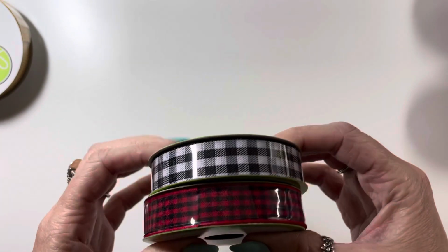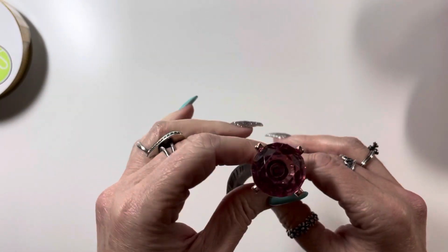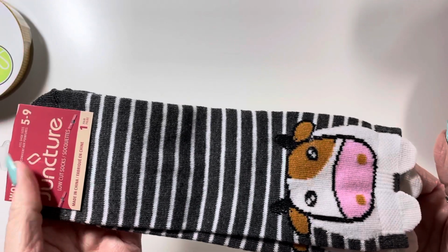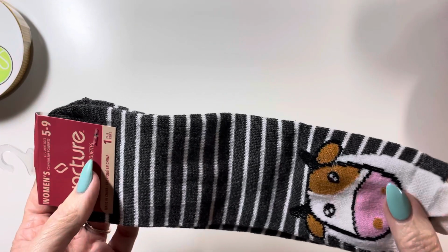And then I found these 2 randoms. They didn't have another one of these 2, but I'll keep an eye out to see if I can find them for her. But I got these 2. That was a deal. And then, you know, I love pins. I finally found me one of the ones with the little faux diamond and rose gold. So I grabbed me a pin. And you know I love socks. And I found these little cows. How cute. Stinking cute. So I grabbed me a pair of these.